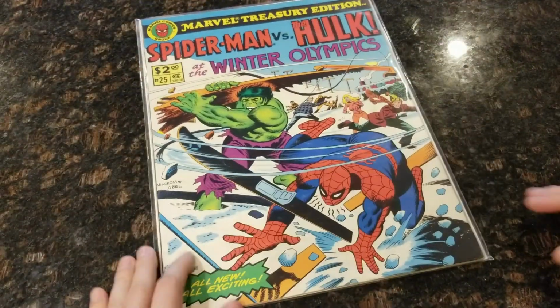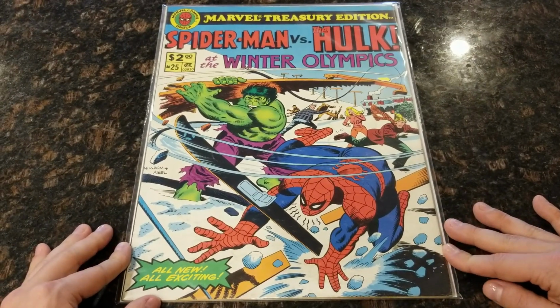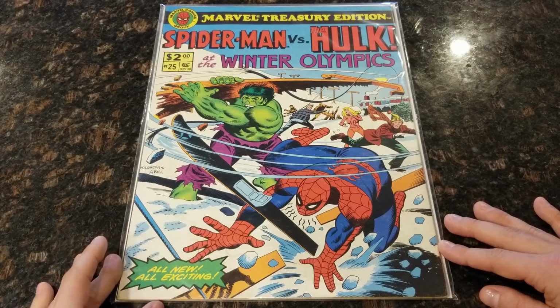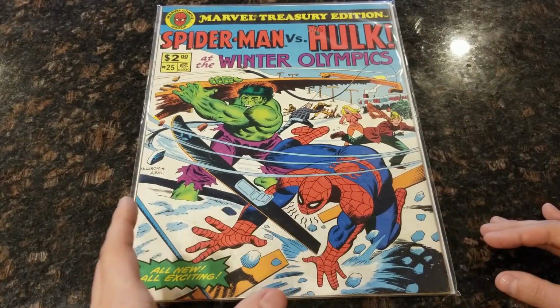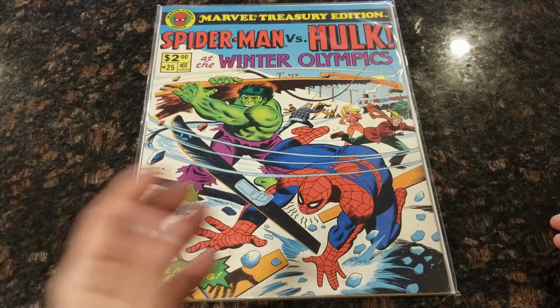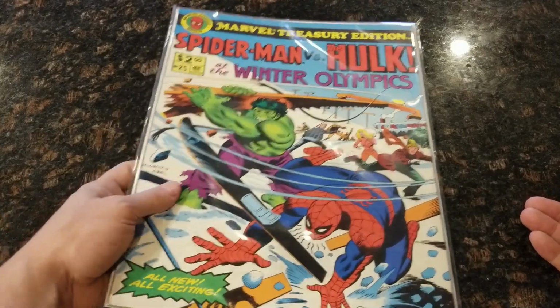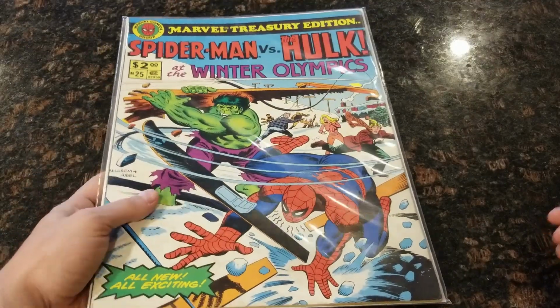So I love treasury size comics, and this is one you don't really see too often. This is Spider-Man versus Hulk at the Winter Olympics. This is not how you ski. They're not doing it right. Somebody will probably correct them, I'm sure. But I wasn't going to buy this one. Every time I told the seller I didn't really need it, he just kept lowering the price, lower and lower, until he got to $10. And I was like, well, for $10, of course I'm going to take it. But I really was trying to not come home with it, and the seller was very adamant that I did. So, really great price for it.